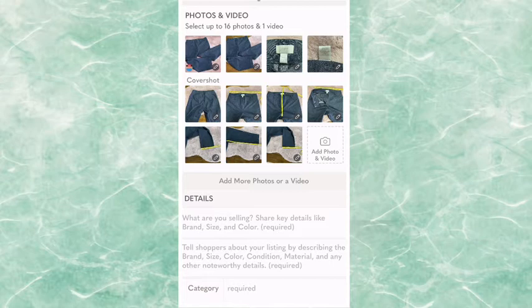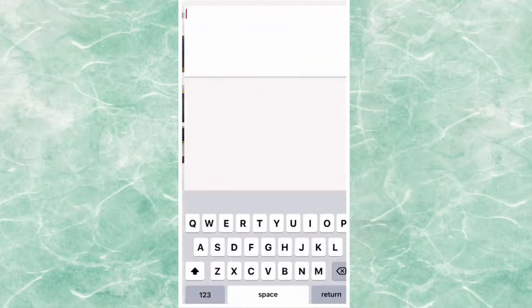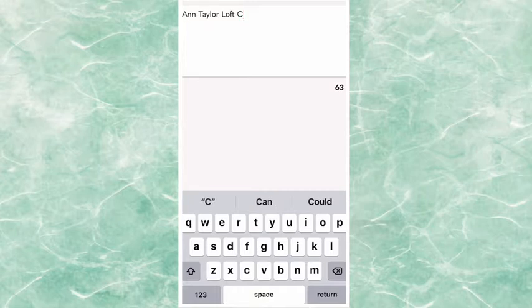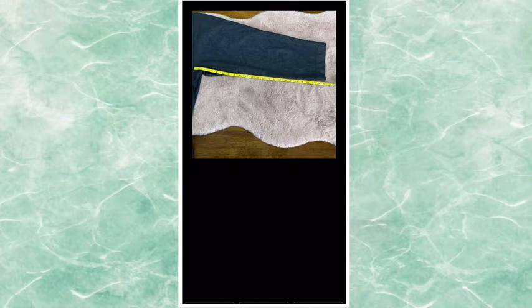And again, that's just a preference. And you can do something similar to that with your branding, or if you like the white background, by all means do the white background, but be sure to remove the background. Whatever you choose to do, it just gives that crisp look if you remove whatever background you have in your original photo, at least for your cover shot.